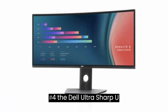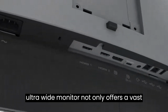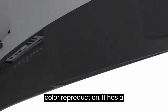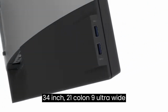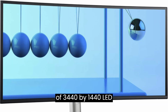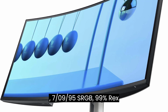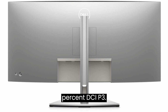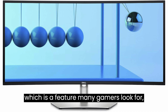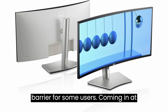At number 4, the Dell UltraSharp U3421U. This curved ultrawide monitor not only offers a vast workspace, but also boasts excellent color reproduction. It has a 34-inch, 21:9 ultrawide display with 1900R curvature, a resolution of 3440 by 1440, LED backlit, color gamut 99% sRGB, 99% REC709, 95% DCI-P3. However, it lacks adaptive sync, which is a feature many gamers look for, and the premium price point might be a barrier for some users.